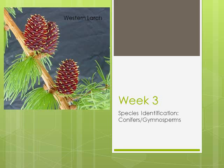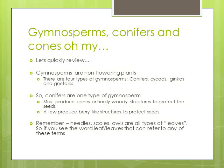And then next week we will start looking at broadleaf species, or angiosperms, and these are species with bigger, typical leaf-shaped leaves like oaks and maples. Okay, so next up, let's just review a few terms here on what a gymnosperm is, what a conifer is. So gymnosperms are plants that don't make flowers, and the angiosperms are the plants that do make flowers.